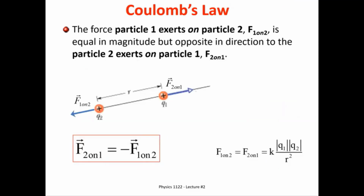The other thing I want to point out about Coulomb's law is that it is an example of a Newton's third law force, in that the force that one particle exerts on the other is equal and opposite to the force that the other particle exerts on the first. So in the example shown here, we've got two charges, Q1 and Q2. The force that charge 2 exerts on 1 is away along the axis connecting the two charges because they're like charges. And then the force that 1 exerts on 2 is shown as being in the opposite direction.